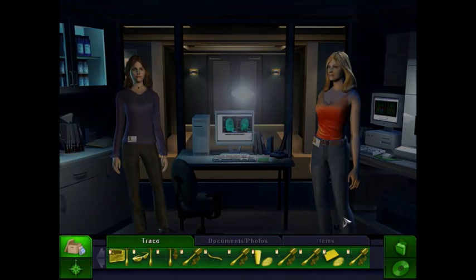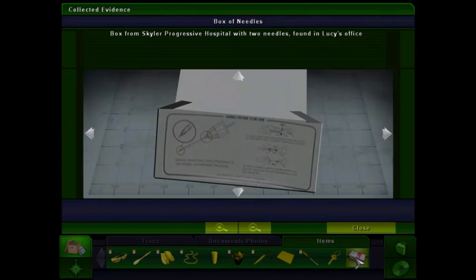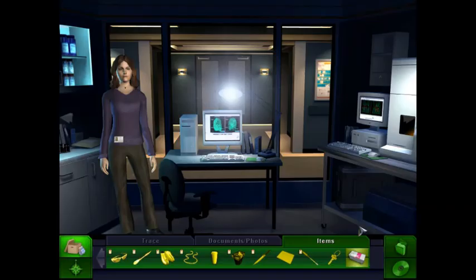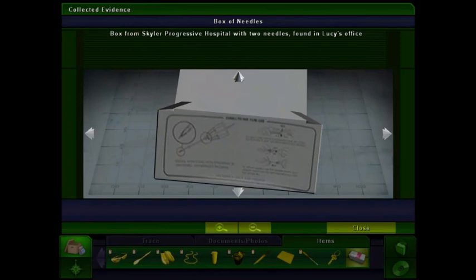Okay, what else? Do we have anything else? There's more to be done with that item before we can process it. Okay, so that means we probably have fingerprints or something. Maybe.